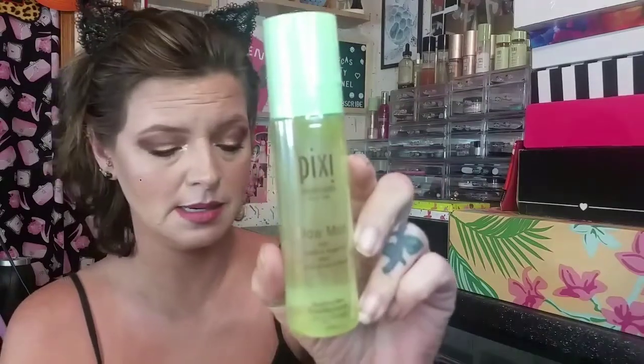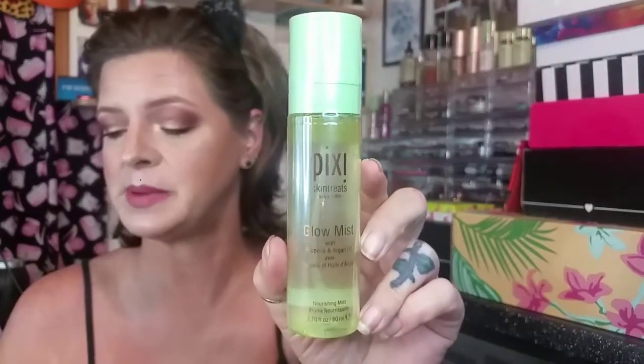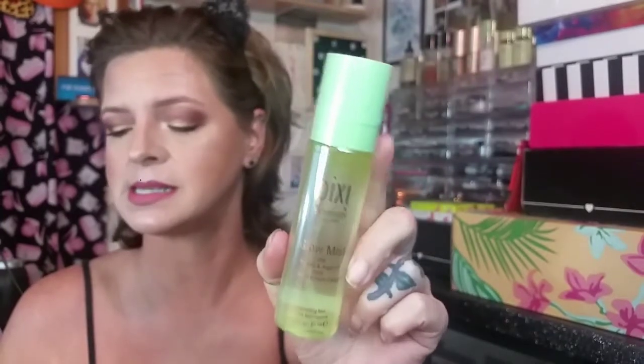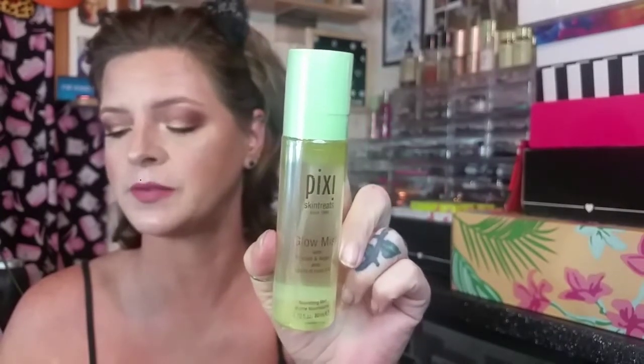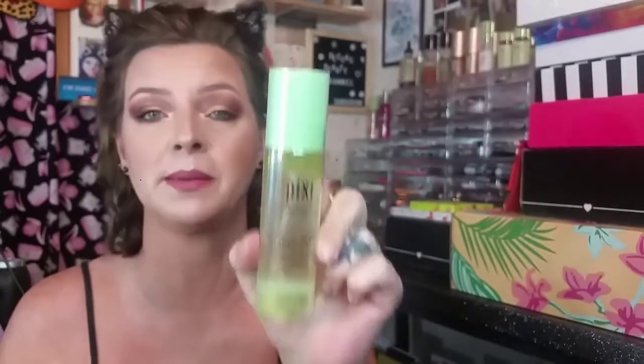So, we're just going to go by the opening of the card as to what I pull out. So the first thing in here is by Pixie by Petra. This is the Glow Mist. The value of this is $15. The tip is shake it up, mist onto skin before makeup or all over your face, hair, and neck throughout the day for a refreshing pick-me-up.